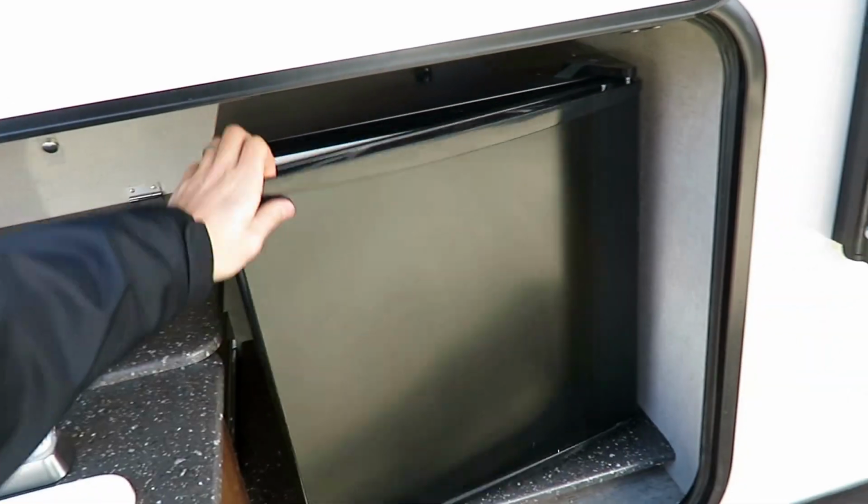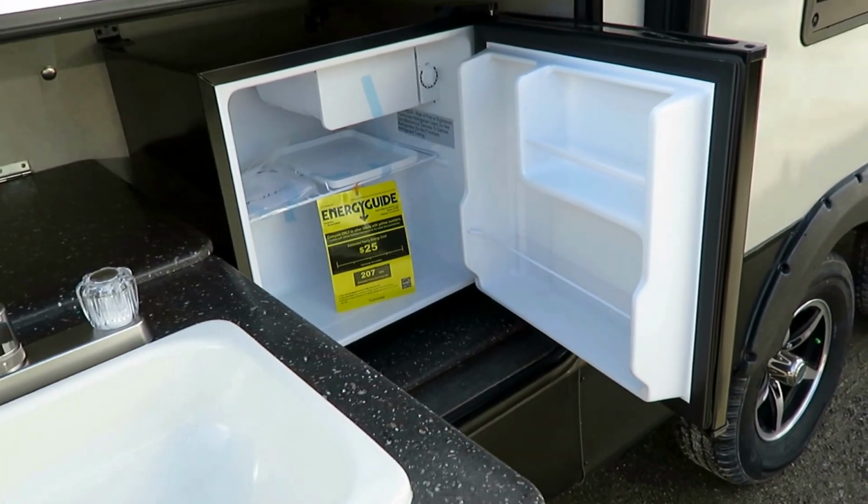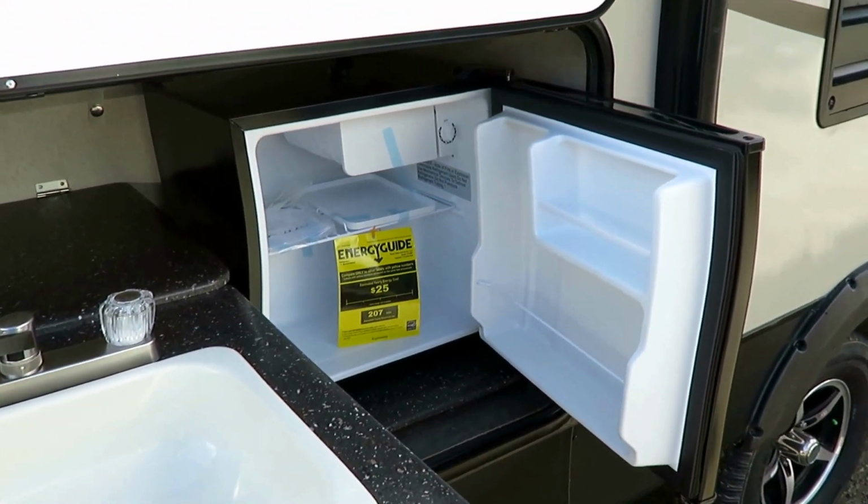And, of course, oh, my favorite part, Dad's medicine cabinet. This is where we keep the bottles of water and the barley pop, isn't it, folks?